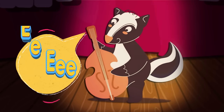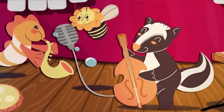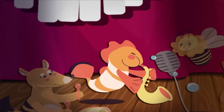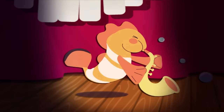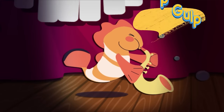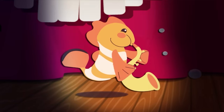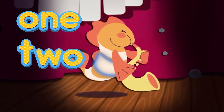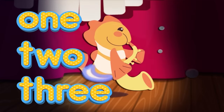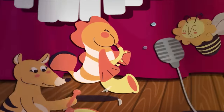Two stripes! Great job! This one lives in the sea and lives among anemone. It's a clownfish. Gulp, gulp. And it goes like this. Now let's count the stripes. Ready, count with me. One, two, three. Three stripes! You can really count.